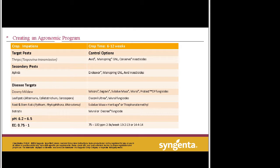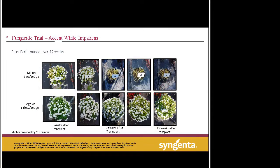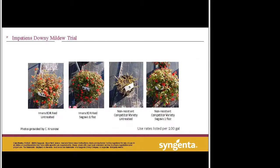Nancy, while we're here, we've got one question that just popped up from Steffi, who was inquiring about the previous slide when you were showing the white impatiens. Was that a spray or a drench? Drench. These are all drench applications. Spray applications of Segovis will last about 4 weeks, but drench applications will take you all the way home, and that's what hopefully you'll see today through these pictures. Beautiful. Thanks. Those are drench applications.